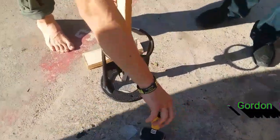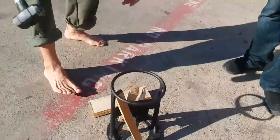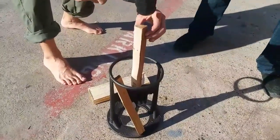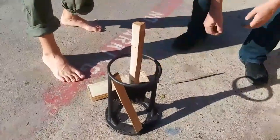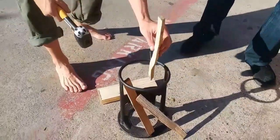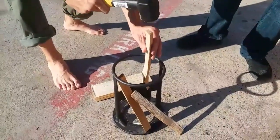Let me show you guys real quick. One little one in there. Get it started. Safest wood splitter. No hitting your shins, no hitting your thumb. As long as you don't miss the wood and hit your finger. There's no way your hand doesn't have to be there, is the beauty of it. Yeah. Your hand doesn't have to be anywhere near. This is beautiful. This is genius.